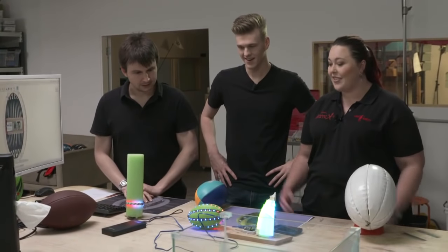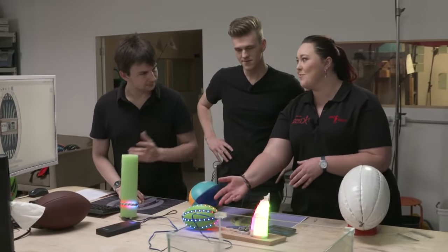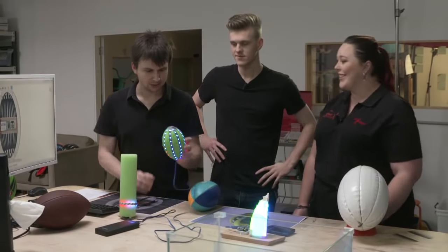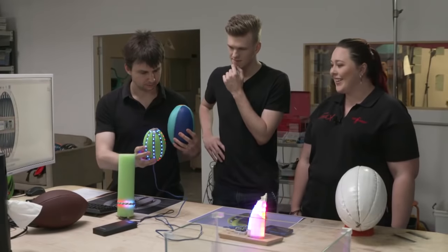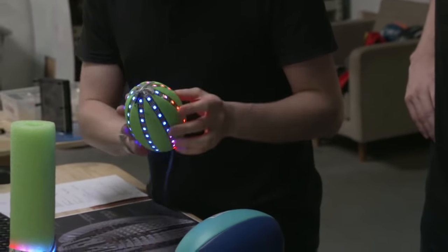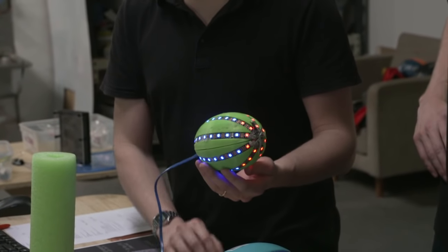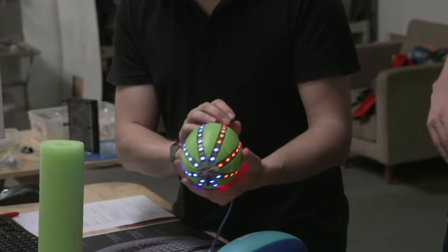Gotcha. And then you moved on to this smaller ball-like prototype. This is looking a little bit more like what we've got in sports. It's not really full size unless you look at it really far away. It's a fun size. But it's a step up. We're starting to get into something that is recognisably ball-shaped, and we've got a whole heap more LEDs.